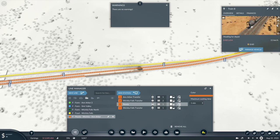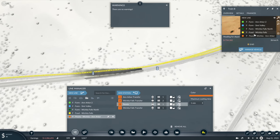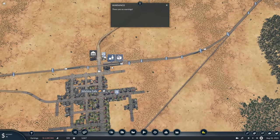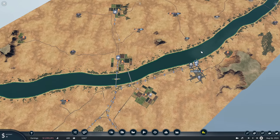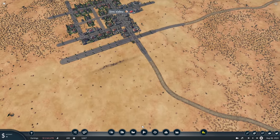Now I want you to go to your station, not really to the depot. Set line. Just go on this line. There we go. All right. Hopefully that's not going to become a problem. All right. So this train is now just sitting there and waiting. All right. That looks good. No warnings. Everyone's happy. Let's go back to Simi Valley right here.